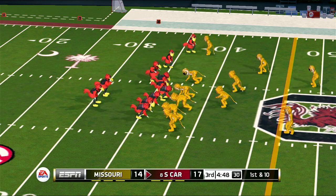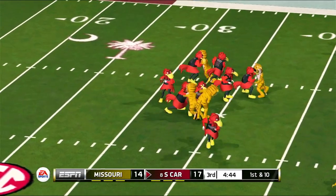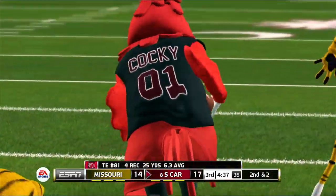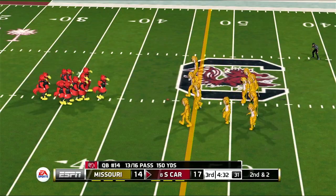Mike eight. Head two. Blue 20. Caught out in the open. And they make the stop around the 44-yard line. You know what? After a play like that, I wouldn't be the least bit surprised if they went to the air again. Makes it second and two.